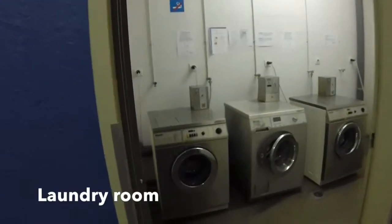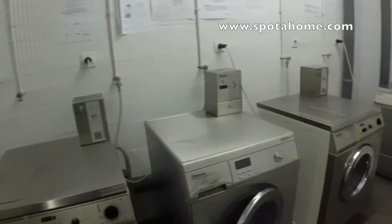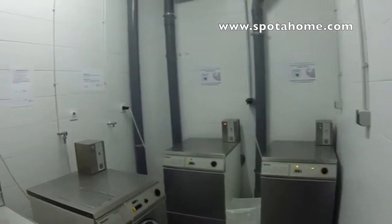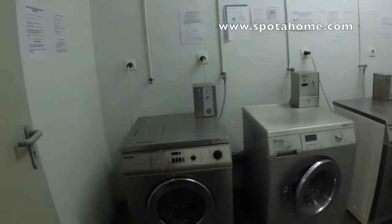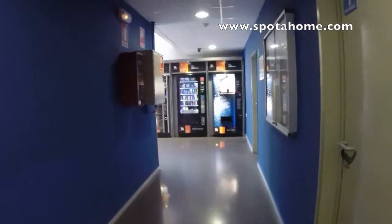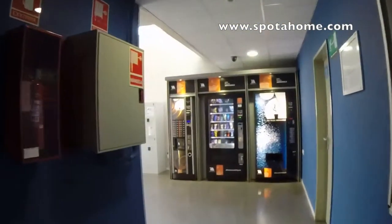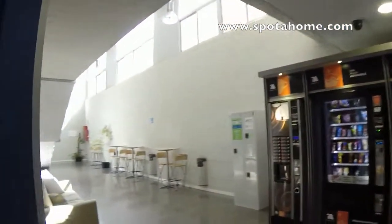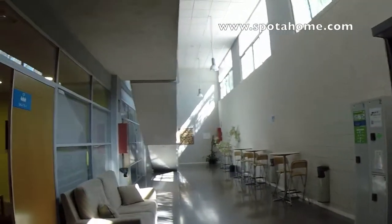Well, this is the laundry if you need to clean your clothes. You have washing machine and dryer. And in this side you have the vending machine, because in this case you don't have a bar or a restaurant. You have just this, but you can sit in here just enjoying your food.